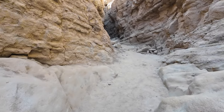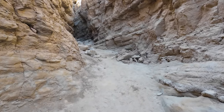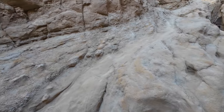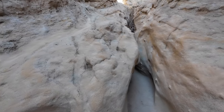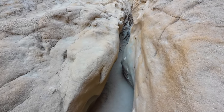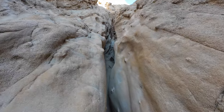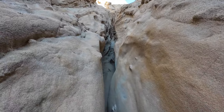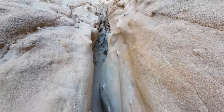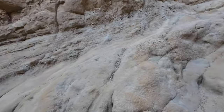Don't bring your good clothes. I've got to turn around. Maybe I should be walking up this, because every time I turn around, it looks even better. That's what I just came through. That is so neat. Doesn't even look like there's room to fit in there, and there barely is. That's tight. If you have claustrophobia, this slot canyon is not going to be your friend.